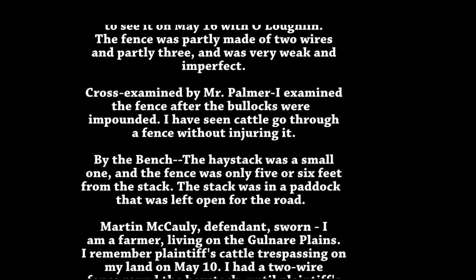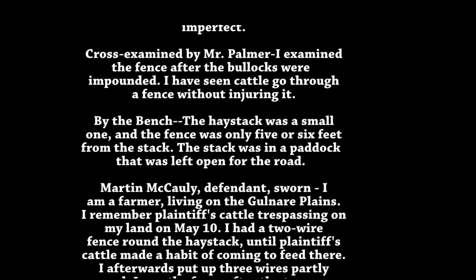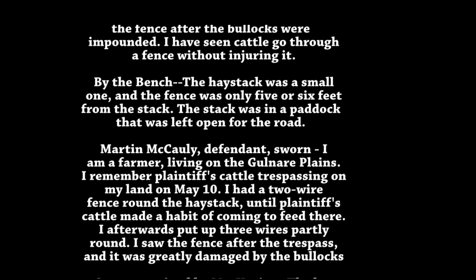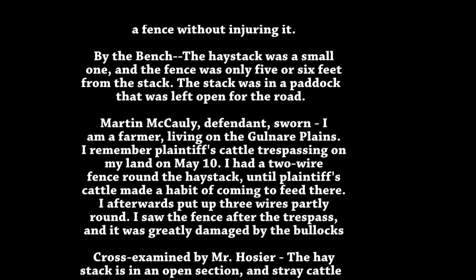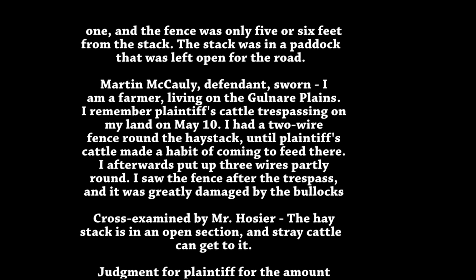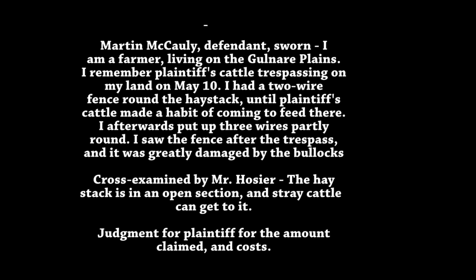James Macaulay defendant, sworn. Well, I'm a farmer living in the Gulnare Plains, and I remember the plaintiff's cattle trespassing on my land on May 10. Now, I had a 2-wire fence around that haystack until the plaintiff's cattle made a habit of coming to feed there, and I afterwards put up 3 wires partly round. I saw the fence after the trespass, and it was greatly damaged by the bullocks. Under cross-examination from Mr. Hosier, well, the haystack is in an open section and stray cattle can get to it. Judgment for the plaintiff for the amount claimed and costs.